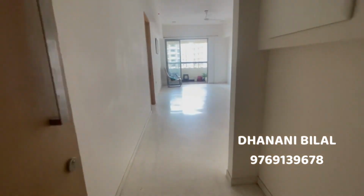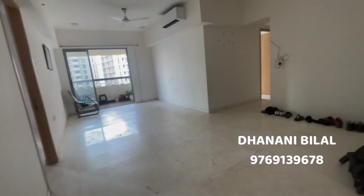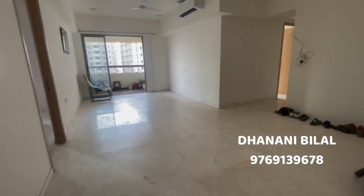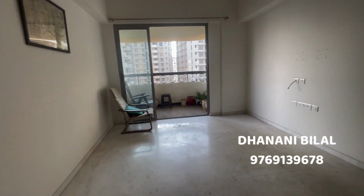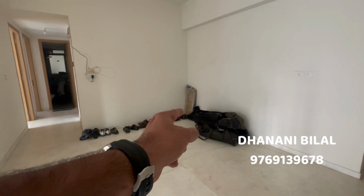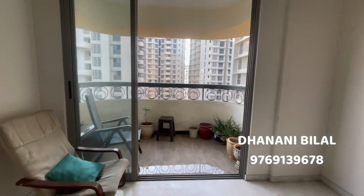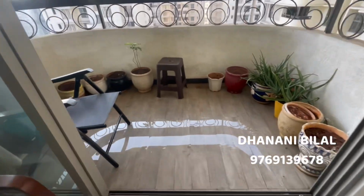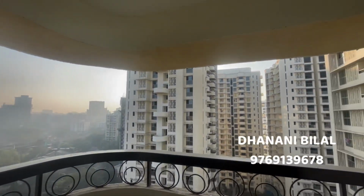Okay, so today we are checking out a 3 BHK flat for rent in Lodha Bel-Air, 3 BHK with the deck. 1098 square feet ka flat hai. It is on the higher floor. Ye aapka pura living space, and that is your dining space. And yahan pe hai aapka balcony, aapka deck, and we are on the higher floor.